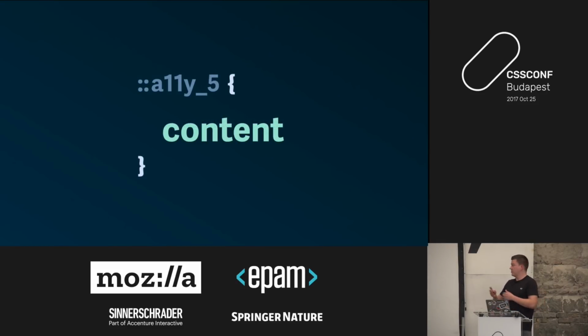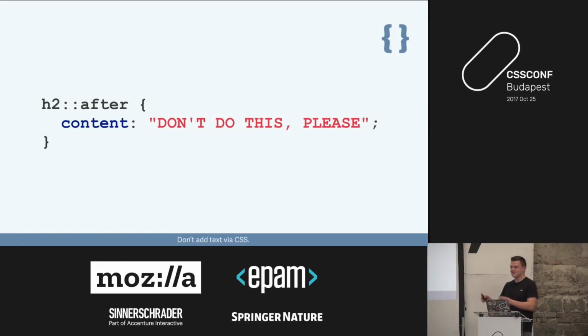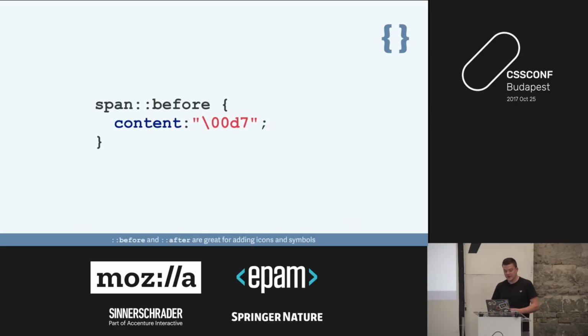There are several pseudo elements we can use in CSS to create cool things. Two of the more popular ones are before and after. You can use before to add content directly after the start tag, and after to add content directly before the end tag. We can do cool stuff using those pseudo elements, but there is one thing we shouldn't do. We should not add text using CSS. Text belongs in an HTML file coming from a database or API, but it shouldn't be in CSS. What we can do is add icons or glyphs using CSS, for example.